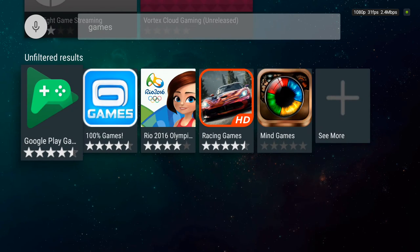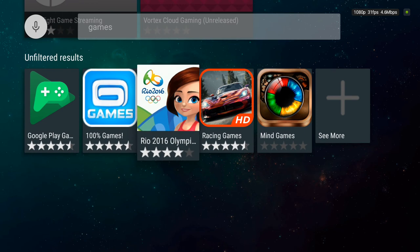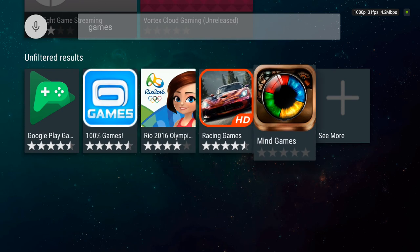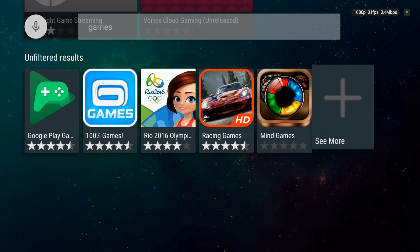And then if you come to the unfiltered results, it's kind of the same thing. They give you a couple of results here that might be a game. I know racing games, mind games, but where you get to see what's really good is if you see this See More right here with the plus. So we'll go ahead and click on that.